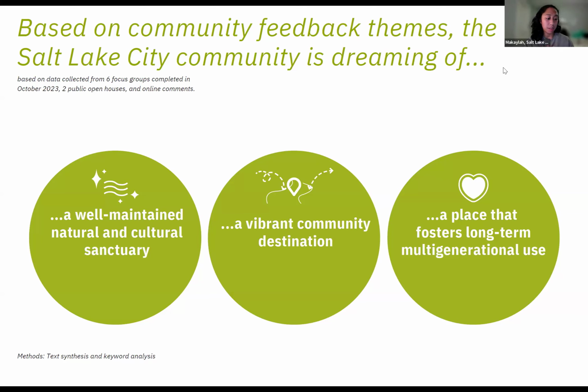They want a vibrant community destination. This was more about wanting a lot of things to do throughout the corridor, whether that's in the water, on the trail, or in the park spaces themselves. There's a lot of really great ideas about how this can be really a Main Street corridor for the West Side. And then lastly, a place that fosters long-term multi-generational use.